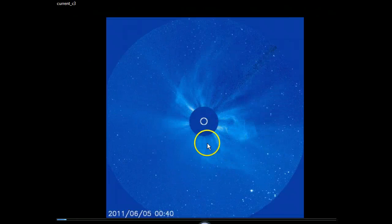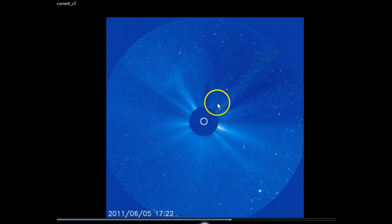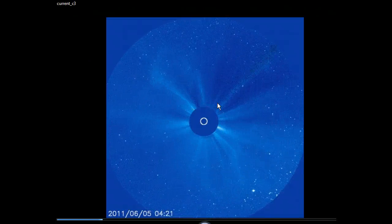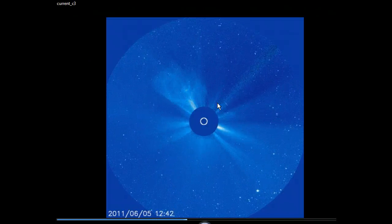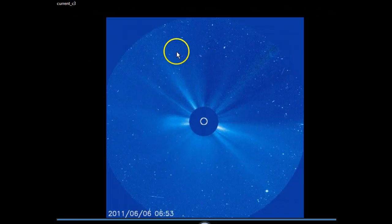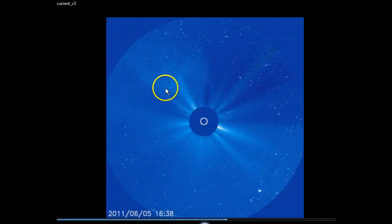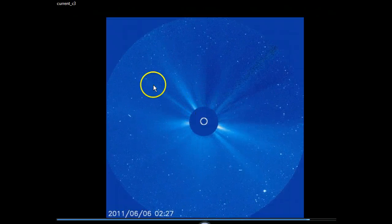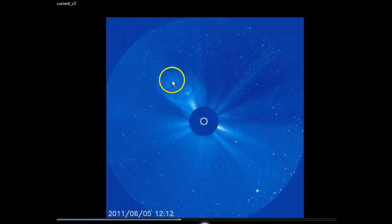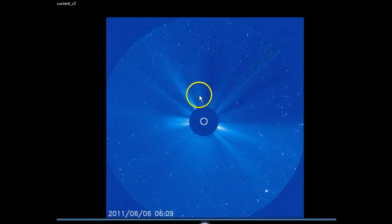So this large one that we see there was not Earth directed. It was headed towards the other side of the sun. So that's good. That will keep that coronal mass ejection from hitting the Earth. We do see another ejection here that probably could clip us, but it looks like it came out of the northern hemisphere of the sun, and probably will miss the Earth altogether.